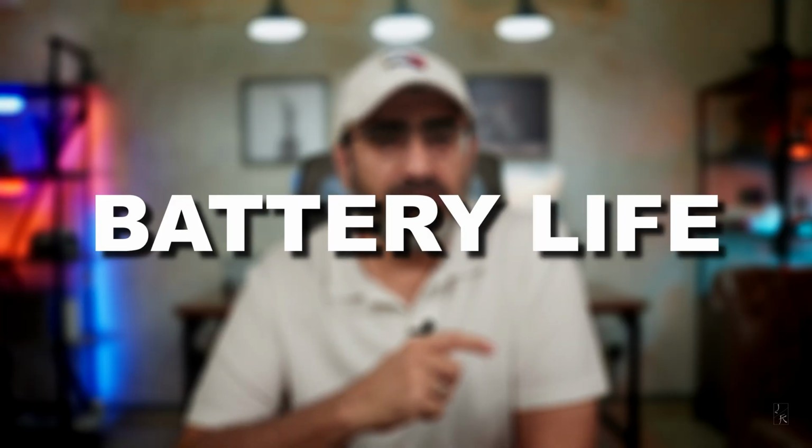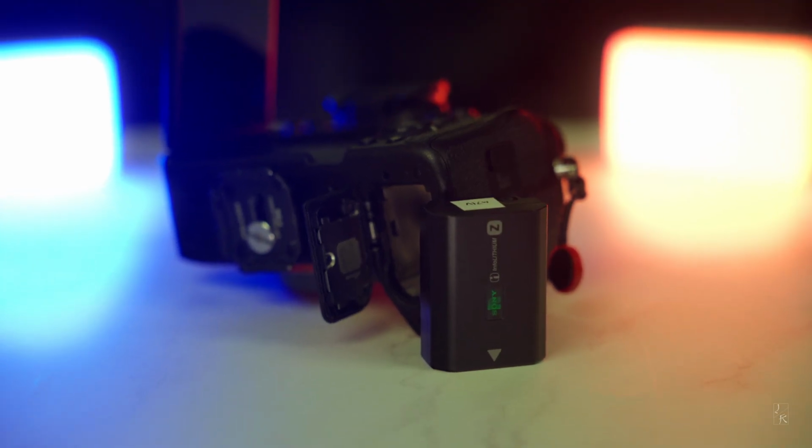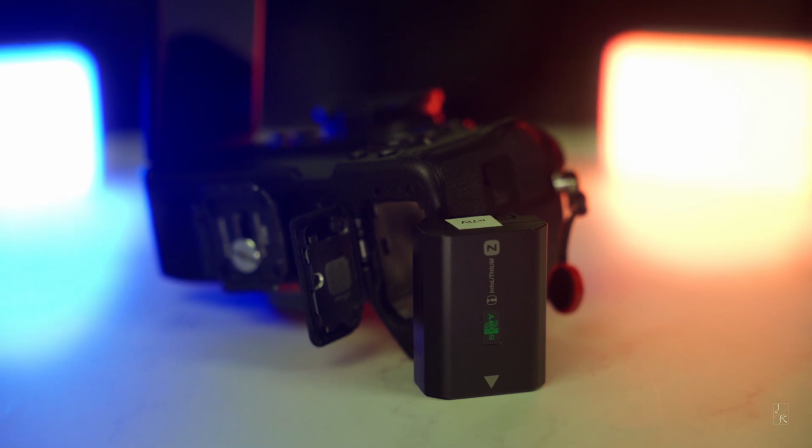The next thing is battery life. This camera, the Sony A7IV, uses the NPFZ100 battery, which provides excellent battery life.